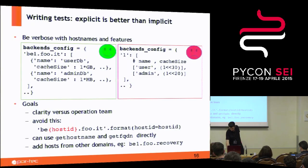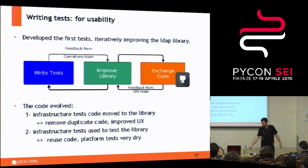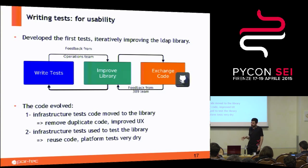It's not clear. So write for usability, because when we improved the library we started working with, we wrote the tests, got feedback from the operation team, exchanged the code from the 3 and 9 team. So we get something which is reusable and in the roadmap of a product, not just I have to write tests, it's boring, let's do it as fast as possible. The code evolved. We moved the infrastructure test code to the library. So we removed duplicate code and improved the user experience, thanks to the feedback of the operation team.